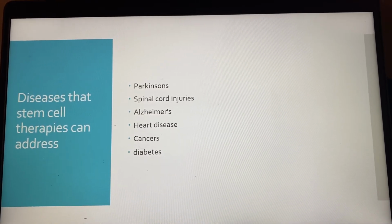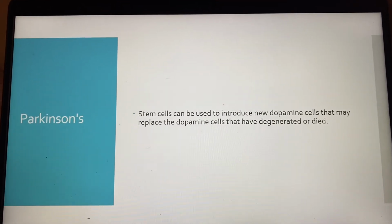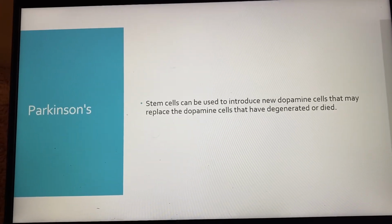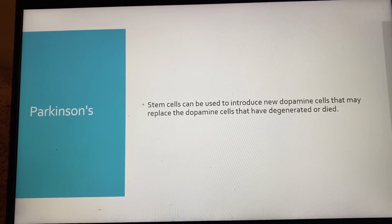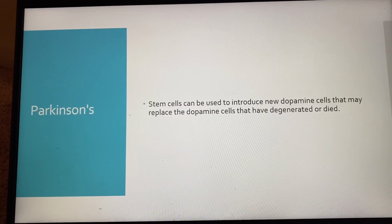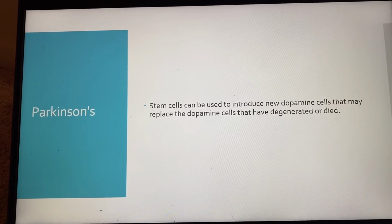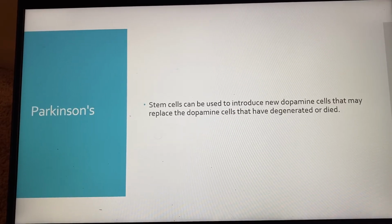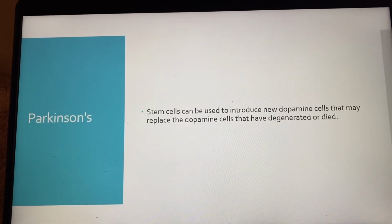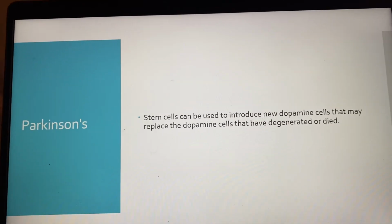For Parkinson's, a way to treat Parkinson's with stem cells, new cells could be used to repair and replace damaged tissue. That's what they're used for. Scientists have been able to turn stem cells into dopamine-producing nerve cells, the type of brain cells affected in Parkinson's.